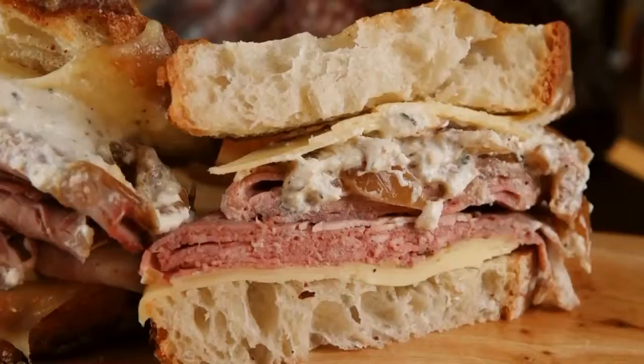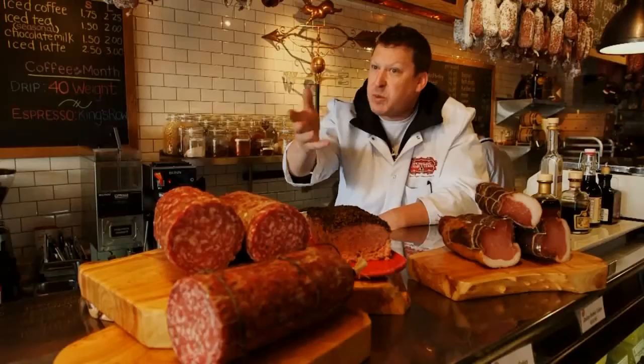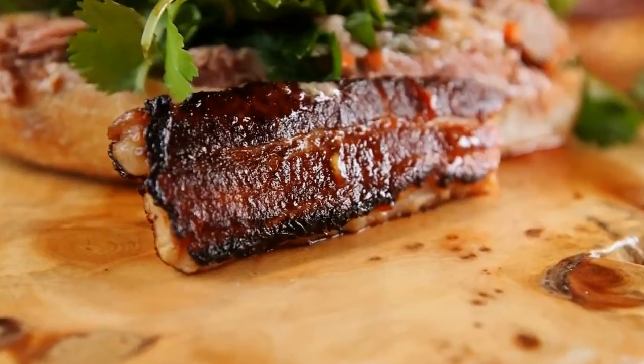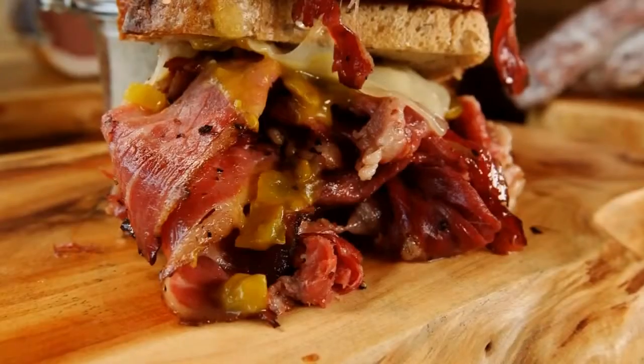The pastrami is absolutely addictive. That just blew my mind. Give me 2 of them. The roast beef takes a week to prepare. It's about a 7-day process. It's a little bit ridiculous. And the banh mi is layer upon layer of meaty magic. Most banh mi's are mostly vegetables and a garnish of ham. This one is all these different meats and a garnish of vegetables. At Moody's Delicatessen and Provisions, the old school deli has been reinvented, and the results are astonishingly delicious.